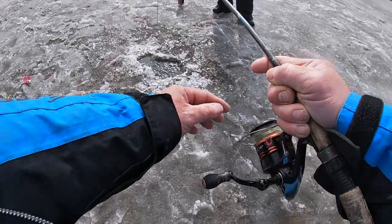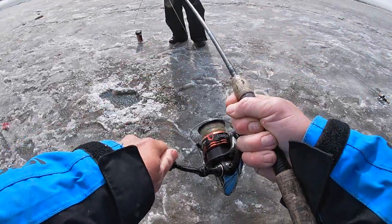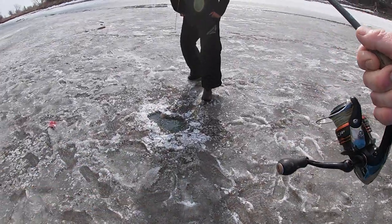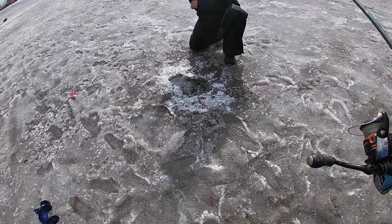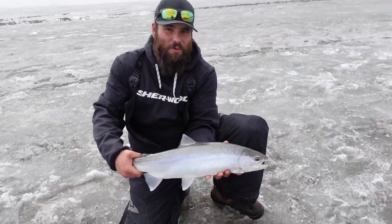This rod I use for everything, eh? The 6'6" Avid. This is one of my favorite rods. If you didn't show up, I would have never caught this fish. Oh, it's not landed yet though. At least have it on. There it is. What a beautiful fish. A nice little chromer. Beautiful fish.